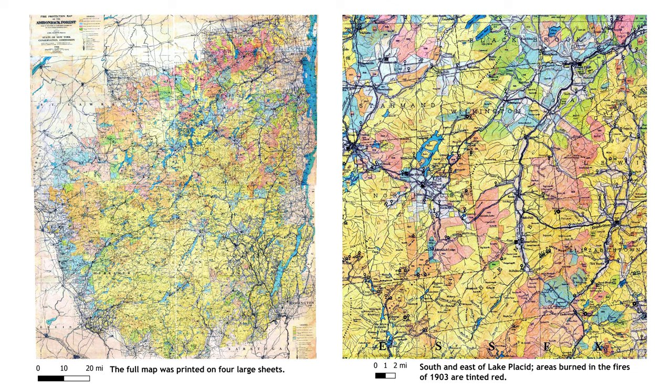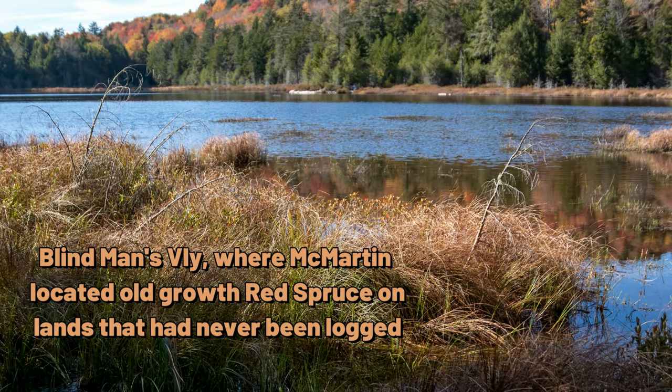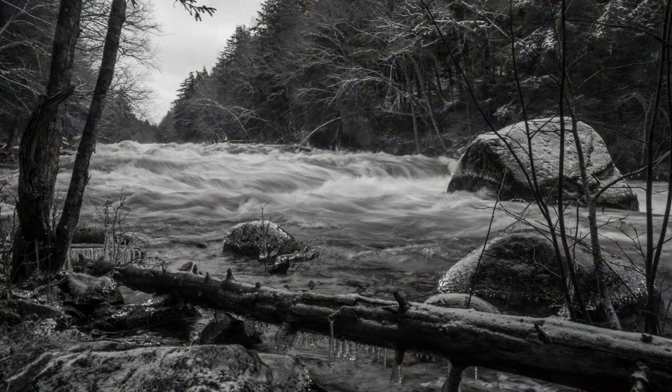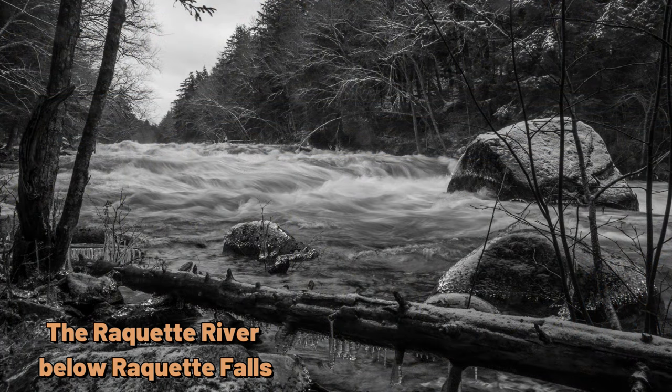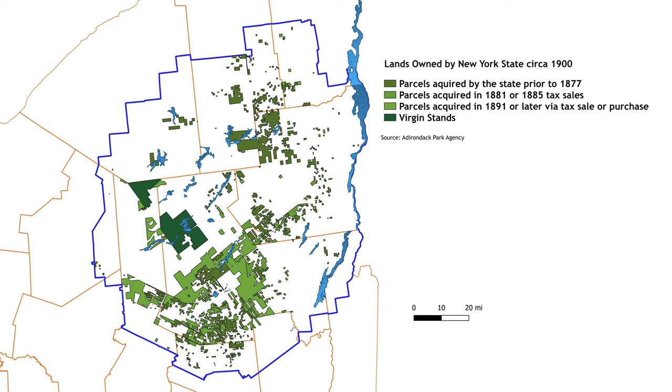In her book, The Great Forest of the Adirondacks, Barbara McMartin describes how she searched for old growth by identifying forest plots acquired by the state before 1900. She also correlated land ownership and logging records with simple practicalities, such as the distance to waterways that might be used to float logs to a mill. Working in the late 1990s, McMartin noted that despite all she had found, the map record was incomplete and ultimately would have to be computerized.